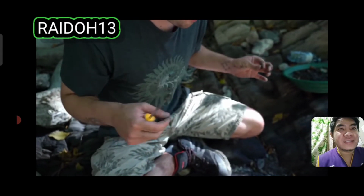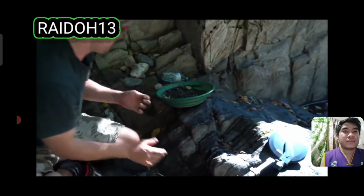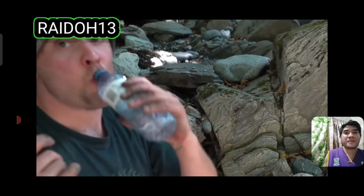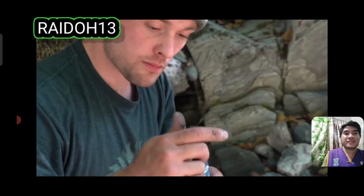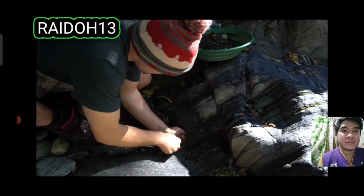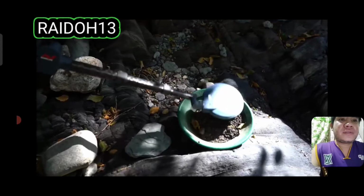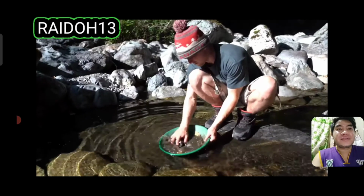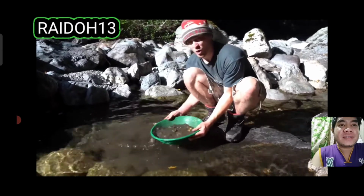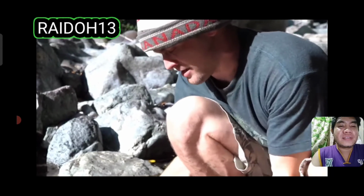Nope. It almost looks too small to actually make a signal. Little one. Okay, I can't forget it, so... Now, just want to scoop it all out. Yes. What's your bets? Gold, a piece of wire, rust, lead.